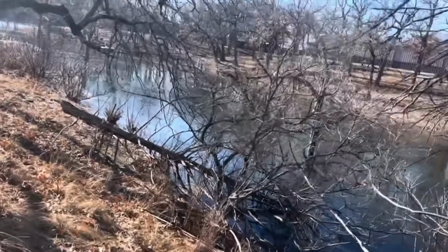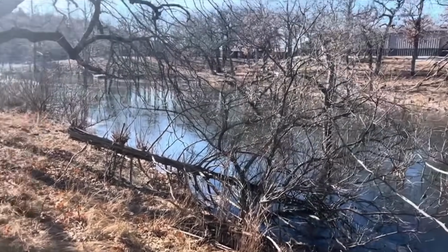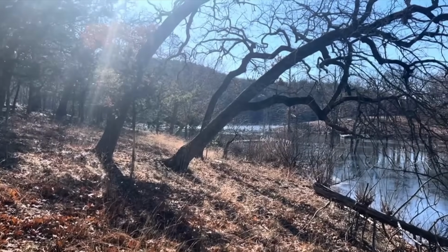But anyway, let's kind of walk down here and look at this. You can see that, oh, there go some mallards. See those mallards going there?